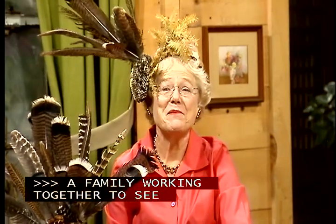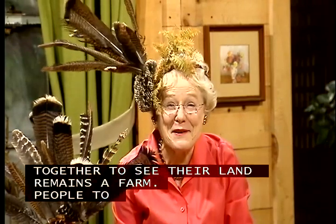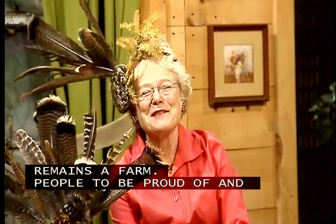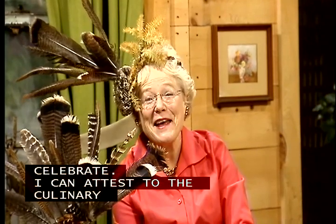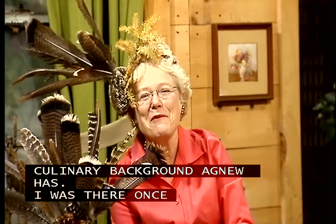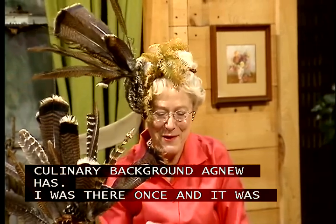A family working together to see that their land remains a farm and not just another housing development. People to be proud of and to celebrate. And I can attest to the culinary background that Agnew has. I was there once for a meal, and it was absolutely wonderful. And he shared some of those great eggs with me. And boy, do they really bake up into a wonderful cake. I hope you'll take a chance to visit them if you're in the neighborhood.